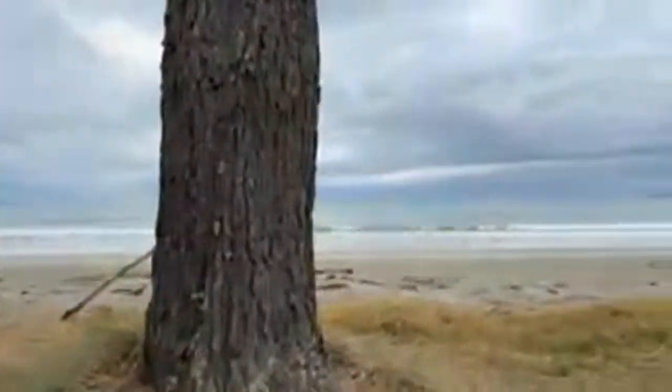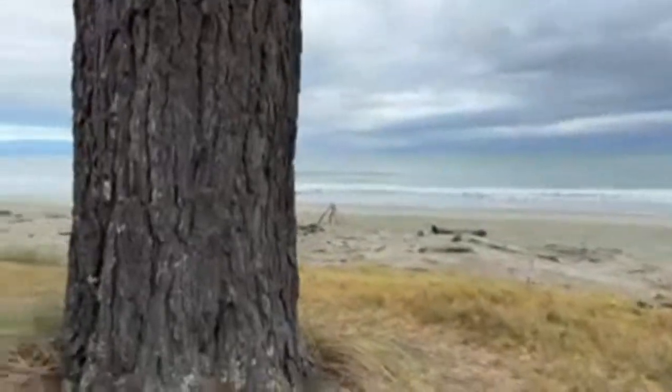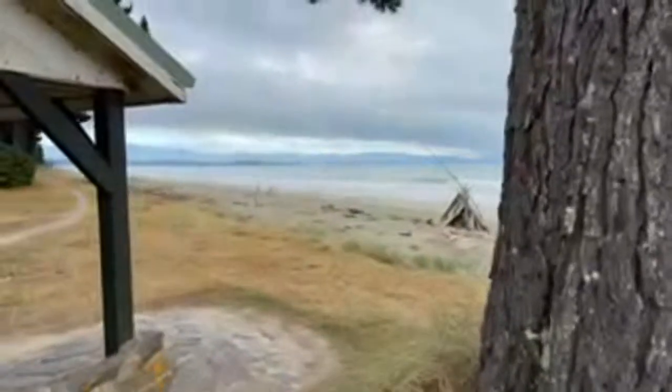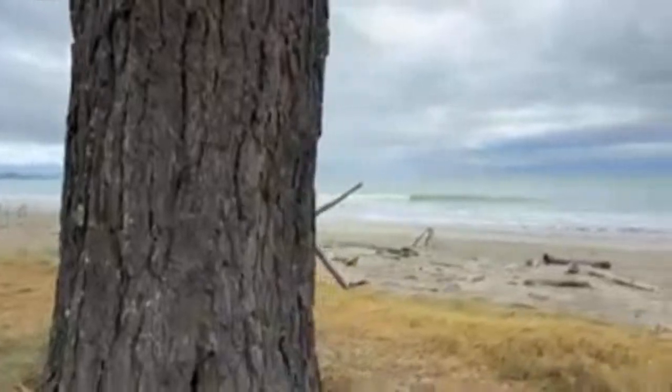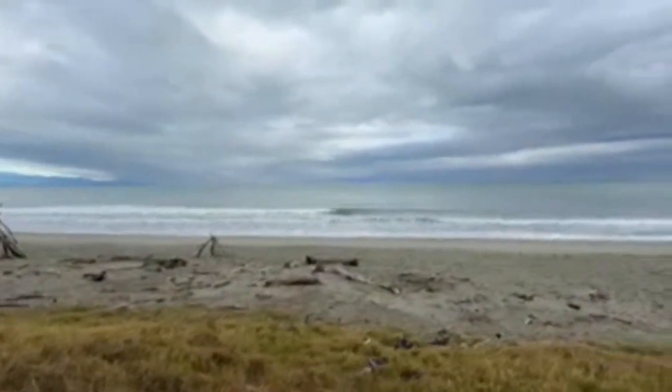So yeah, there's a lot of bird life. Let's see if we can spot any of those little creatures, and actually there's some more. I have to be mindful of the connection here. Let's move on to the beach again.